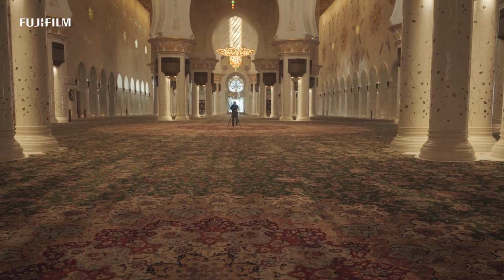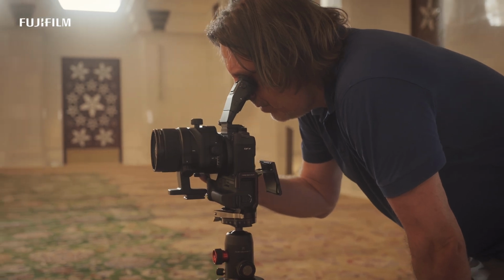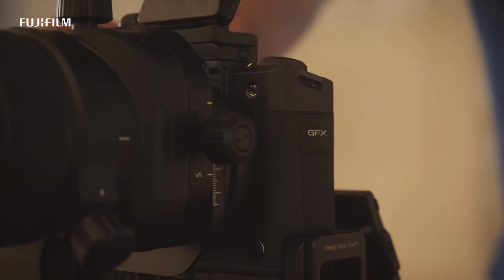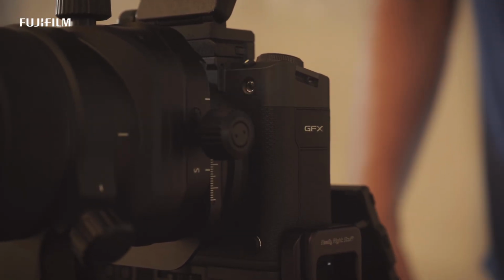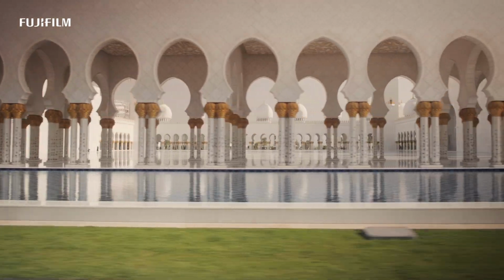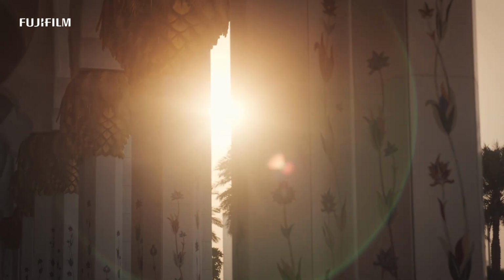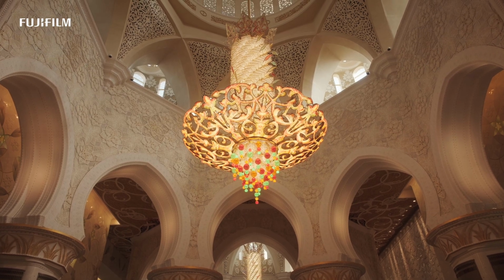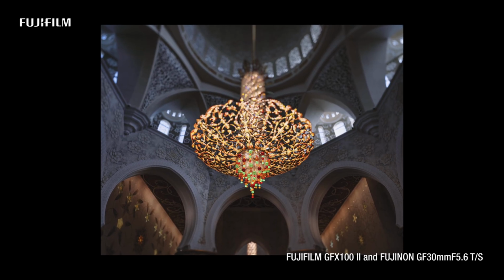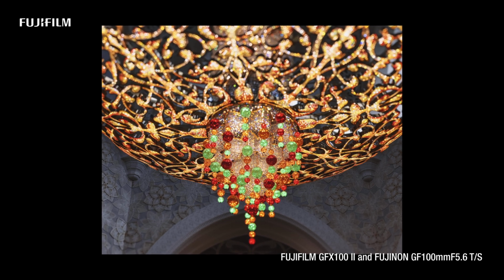So I was very excited when Fujifilm approached me this time again to try out the very latest GFX100 II, because I knew that I was going to get something incredible to play with. They told me that I had to choose the location. I thought about it, and I quickly decided that it had to be the Sheikh Zayed Mosque because of my very special personal relationship with that amazing monument and a landmark that I have sort of been involved with for the past 20 years as a visualization specialist.